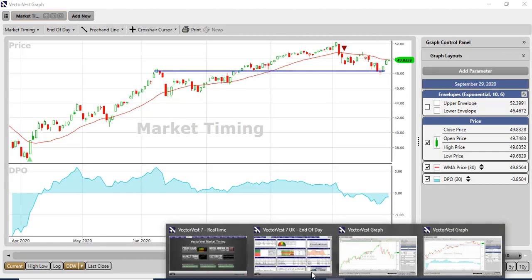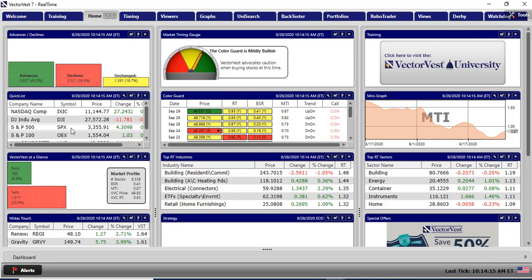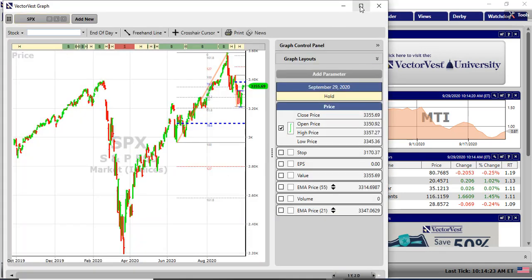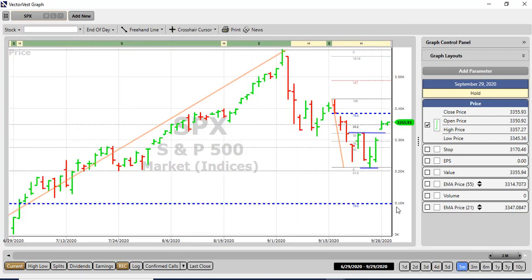So let me go back and show what I've been looking at myself. The S&P is up 4 ticks after a really big day yesterday. That's very good indeed. So we pull up the S&P. There we are, and as you can see, it's in bars because I look at it and trade it myself. Let me get rid of all the stuff for you.